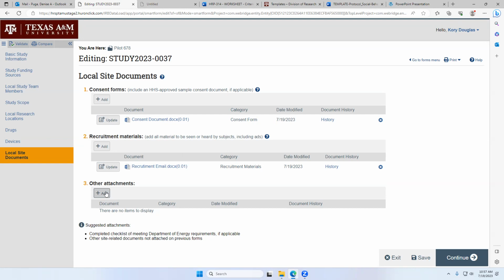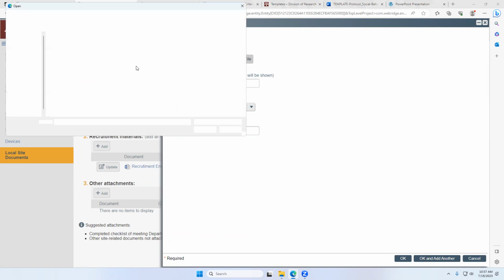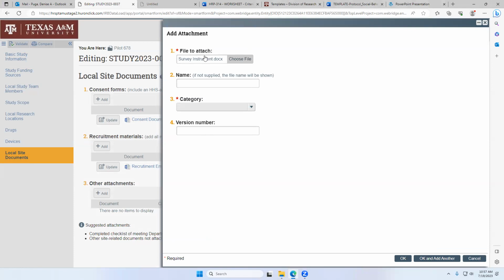You can select as many files. This is a simple study I have designed. It's just a survey. You select choose. I only have my survey instrument to add. There are different things it could be. It's a survey questionnaire in this case.